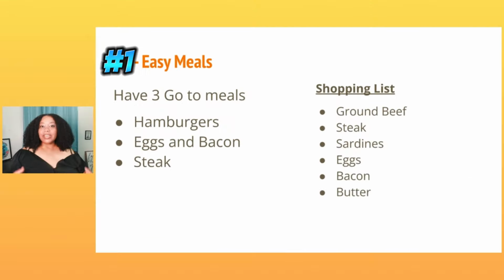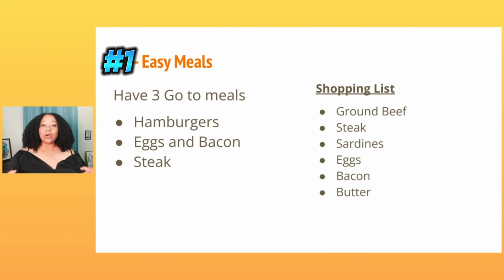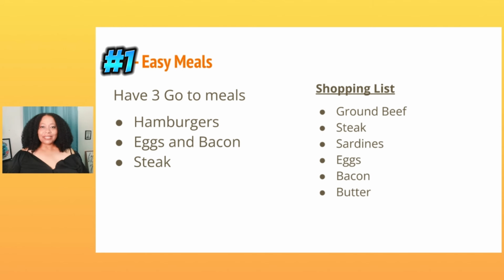All right. You want to make sure you're getting a nice fatty cut of steak. If you can get a ribeye, that's awesome. If you can't, you can go with cheaper cuts of meat like cube steak. You can get beef stew, beef chunks, and that should satiate that hunger that you may have. It's also going to be a lot easier on your wallet. I've heard some people say carnivore is expensive. It's not expensive, guys. It's actually doable on a budget.